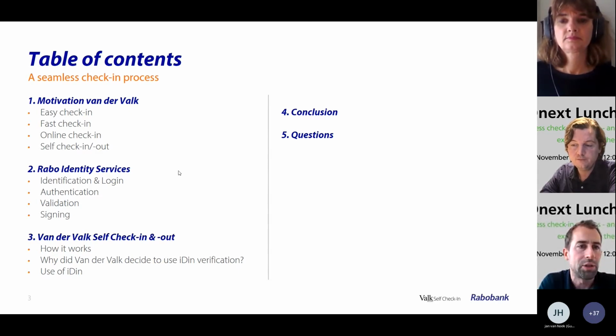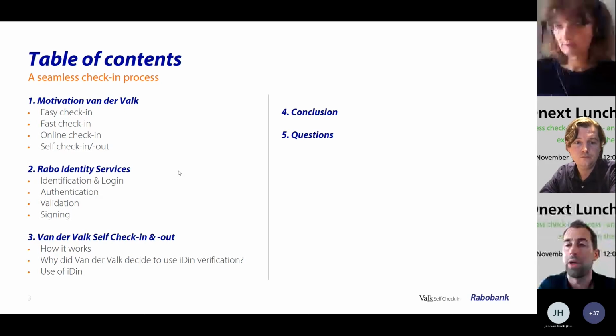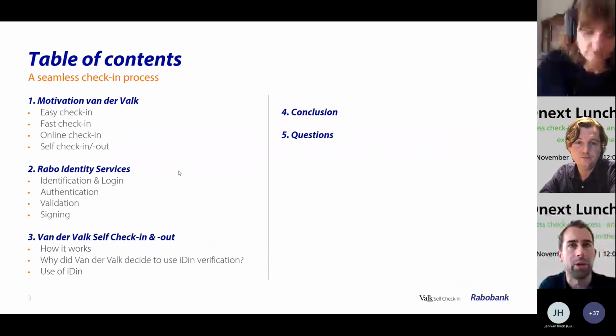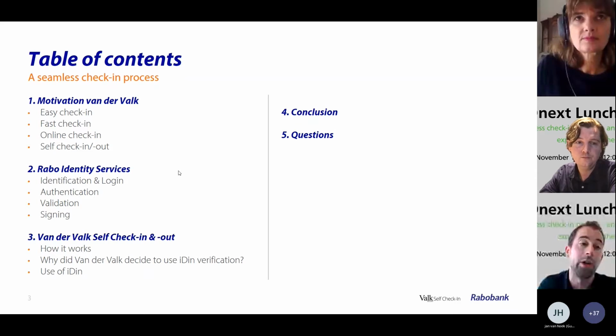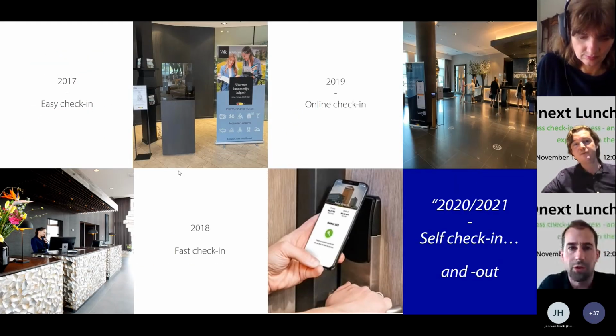So what will we be discussing today? A seamless check-in process, well, check-in and check-out. We'll start with Thomas explaining the motivation from Van der Valk. How did they get to the point of offering the clients a self check-in and out service. Then I will elaborate further on Rabo Identity Services, where it originates from and what it consists of. Thomas will then take over again on how Van der Valk uses Rabo Identity Services, how it works, and he will also share some usage data, and we'll end with a conclusion and, of course, room for questions. So, Thomas, if I can give the floor to you again for the motivation.